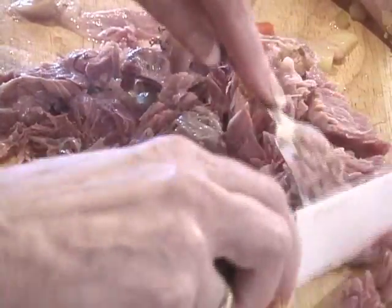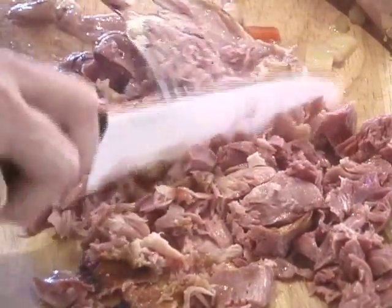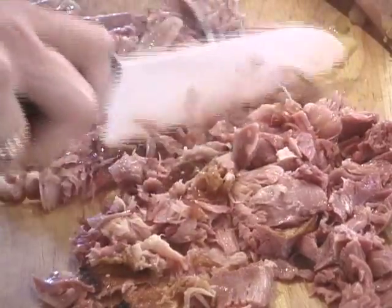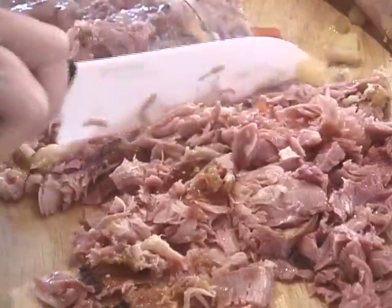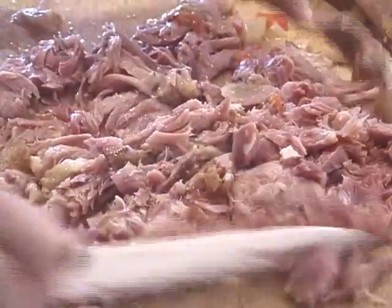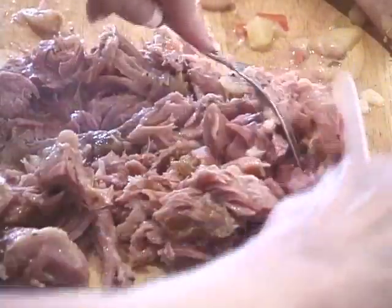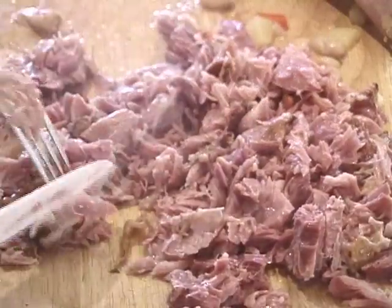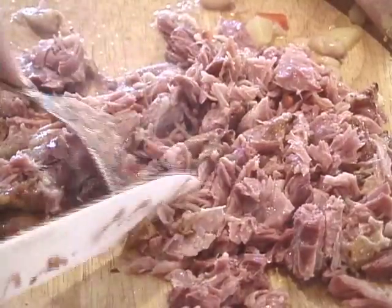Then I just start cutting through it with a knife to pull it into really small little shards and pieces. And I want this pulled and cut as fine as I can get it. We're going to have, as you're going to see, about 2 cups of meat here. That's all you're going to typically get off of a shank, and you'll get a little less than that if you're using a hock.